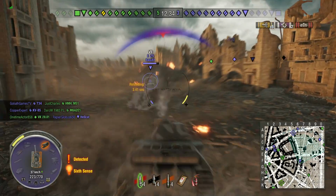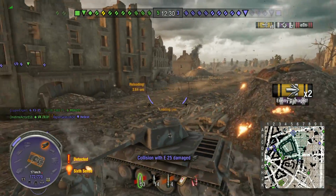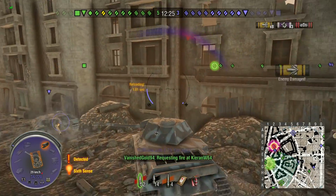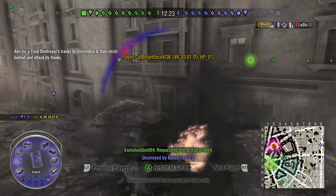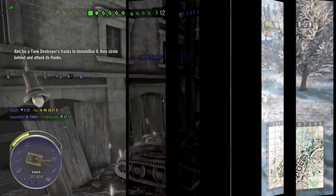Now this one, yeah, it was a tier 8 match, and I just decided to go at this E25. I don't know why. I thought he was a bit closer to that. I was actually trying to jump over him and land on him, but I just lost my patience a little bit in that match and just thought, you know what, bugger this.